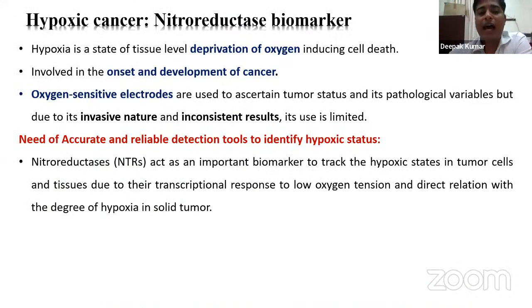So hypoxia is responsible for cancer. Whenever there is a deprivation of oxygen in a cell, that is called hypoxia. And this hypoxia results in the onset and development of cancer. The classical way to detect hypoxia was an oxygen sensitive electrode, but that was an invasive technique and it gives inconsistent results. So what if we create a probe which can detect hypoxia in cancer?